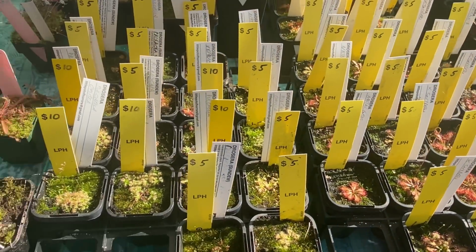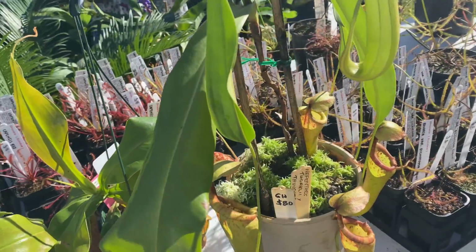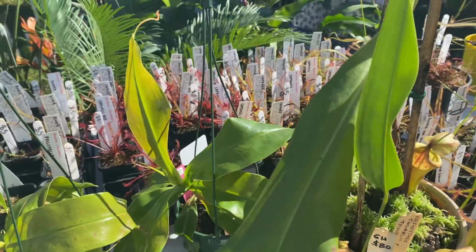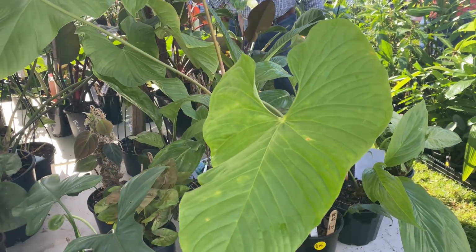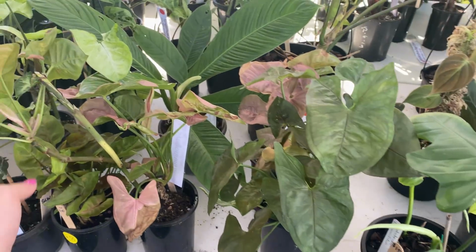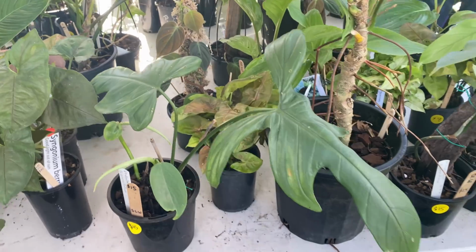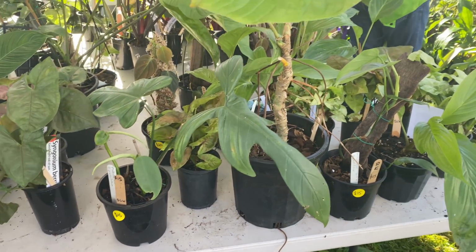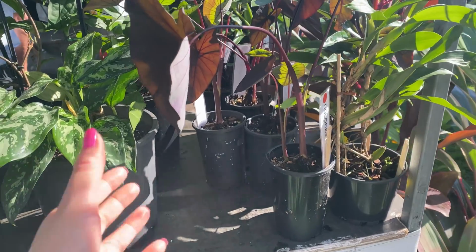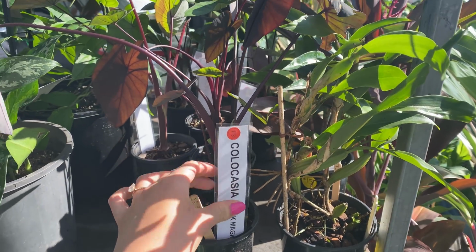Look how many little sundews and droseras they have for $5, and some beautiful healthy nepenthes. The Tropical Plant Society had this insanely huge Anthurium balaoanum. I'm kind of regretting not getting this Colocasia Black Magic for only $8.